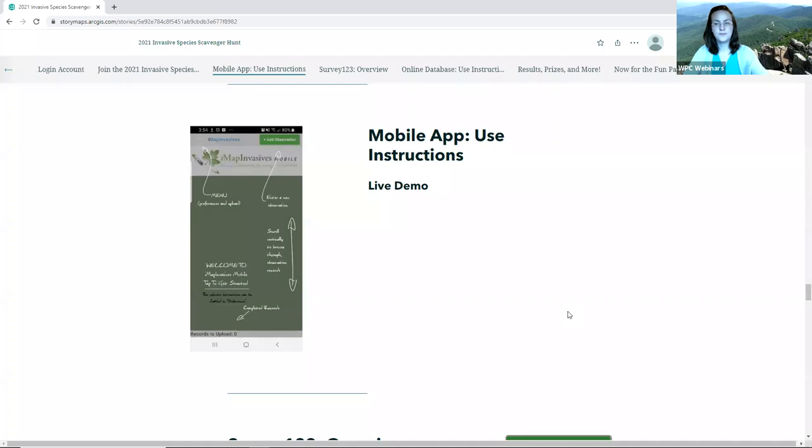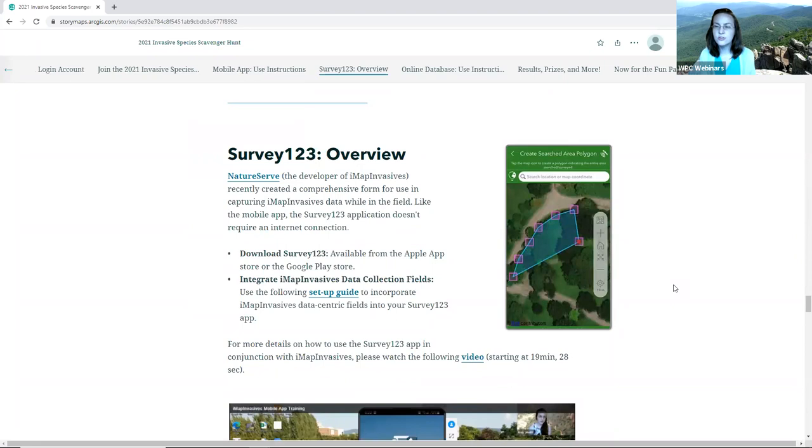Okay, so that was all about the mobile app. I mentioned earlier, there's another app that you can use called Survey123, and NatureServe recently created a form that you can use to integrate into the Survey123 app, so that you can collect data specifically for iMap Invasives. So it's got that data-centric iMap Invasives fields in this form.